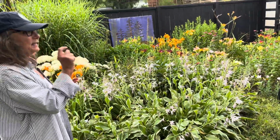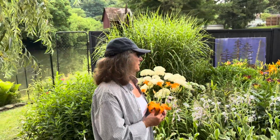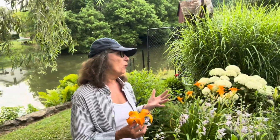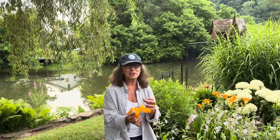And if I can stay on top of that for another week or so, till they bloom, they're welcome to come back in and nibble, because I just want all of my buds to get to bloom. It just makes me so happy.